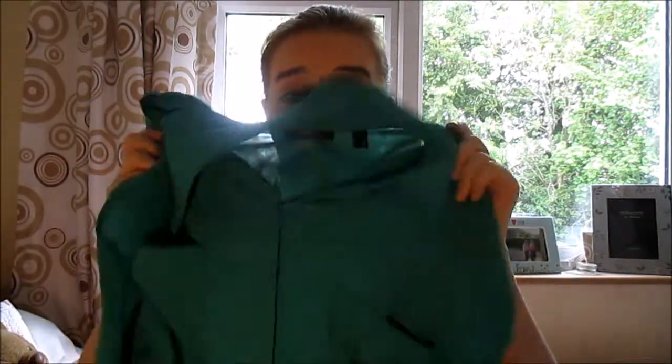I also got another one in a really bright yellow colour that I'm going to be wearing all through the summer. I think it's going to be one of my statement tops throughout the summer, because it's really bright, and the fabric on these is really lightweight as well, so it's not too warm. So I've been loving this top.